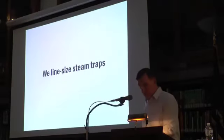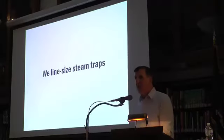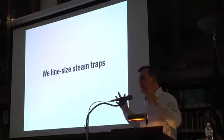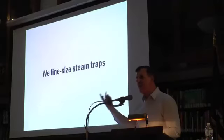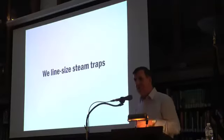Okay, this is a big one in my mind. We line size steam traps. So we look at a trap and we say, what size is that? Is that 2-inch? Give me a 2-inch trap, because we got a 2-inch line. In the basement here, when I first got here, there was one trap for the whole building before the condensate got dumped. Because when you have Con Ed steam, you don't return the condensate to Con Ed. You have to lower its temperature and then dump it into the sewer. So there was a trap in the basement.